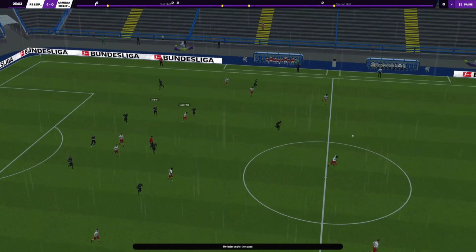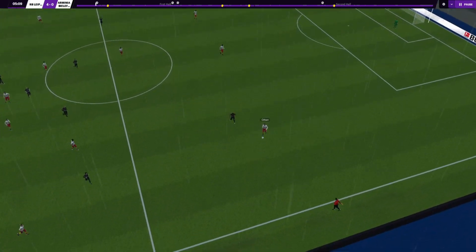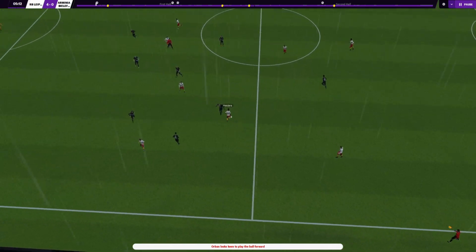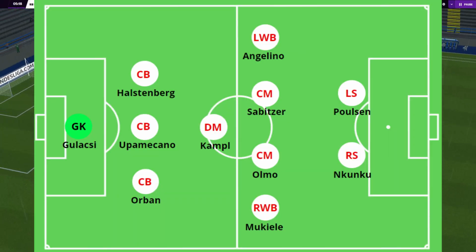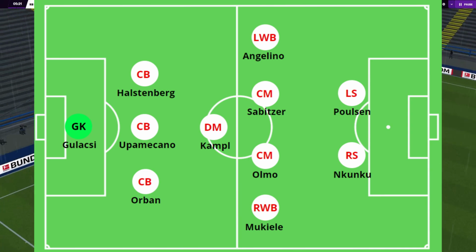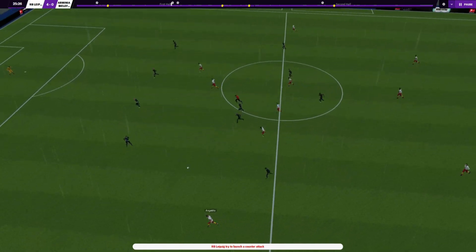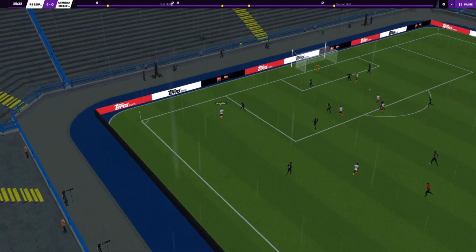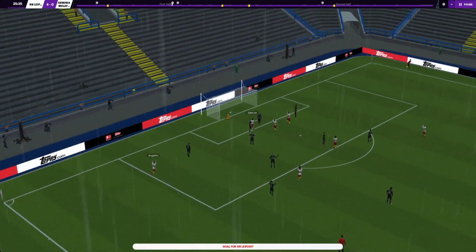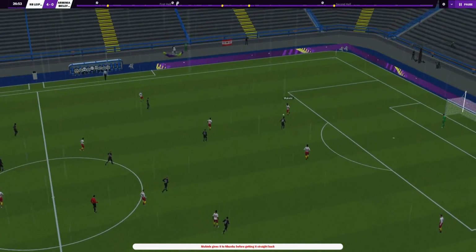Led by a back 3 structure in most of their matches this season, RB Leipzig have made very few individual mistakes in the league and look like a very sound, compact unit. Upamecano, Willi Orban and Marcel Holstenberg are usually 3 of the key men in the back line and are all excellent both in and out of possession, but in the 3-1-4-2 or 3-4-2-1 formations, they have a few key midfield men who can also help break up play and stop attacking transitions from developing.